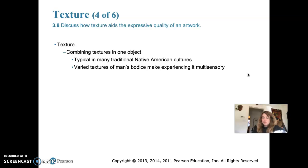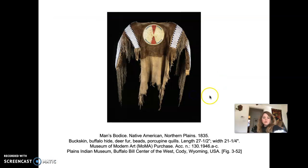So one thing that Native American art does is it uses texture and it combines a lot of textures into one object. So this is a man's bodice from the Northern Plains, 1835. So we have a variety of media here: buckskin, buffalo hide, deer fur, beads, and porcupine quills. So combining textures in one object is typical of the art of many traditional Native American cultures.